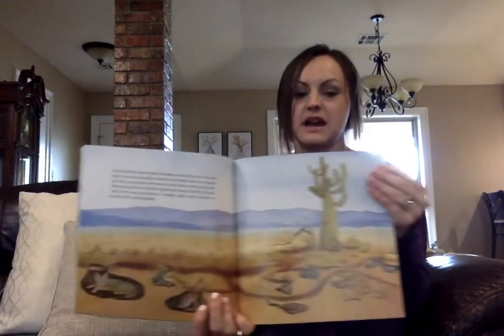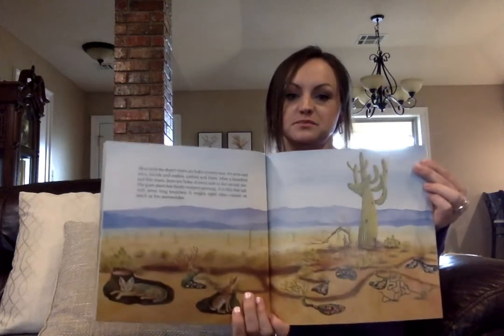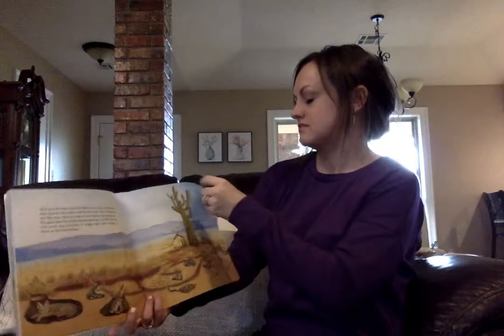Look at all of the habitats for all of the different types of organisms in a desert ecosystem.